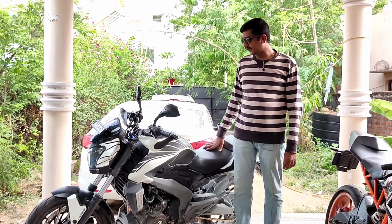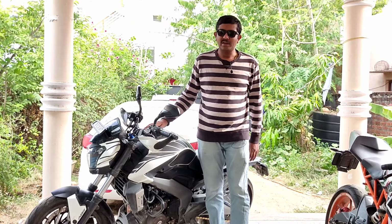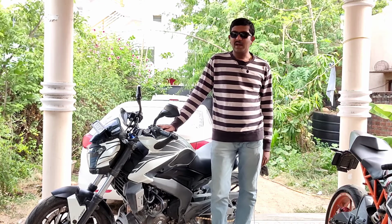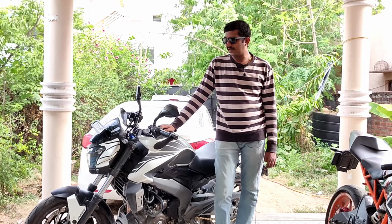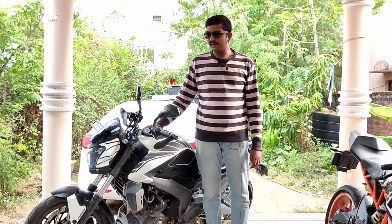The first thing I can feel with this motorcycle is the 35 Newton meter of torque the engine produces. Right from the go, it pulls the motorcycle like anything, and also I can feel the motorcycle being heavy. It weighs a whopping 182 kilograms and it does feel heavy at slow speeds, though it doesn't feel sluggish due to the good power and the torque produced by this motorcycle.